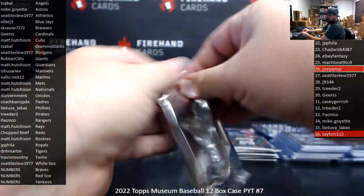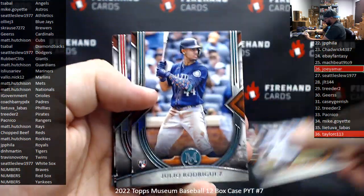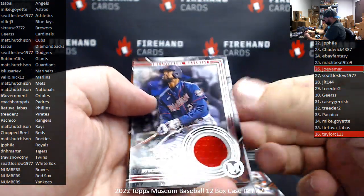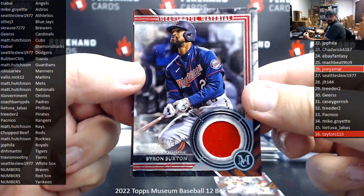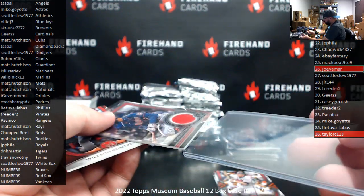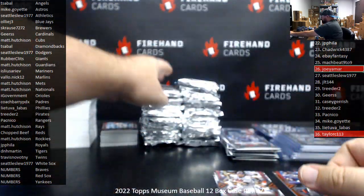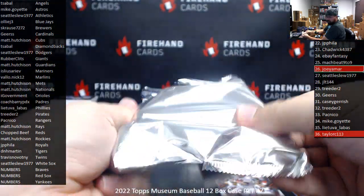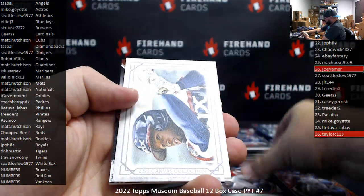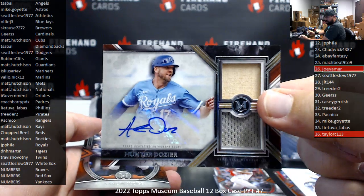Halfway home on the break, guys. Six down, six to go. There's a Julio rookie. Goes good with the autograph redemption we pulled earlier in the case. Byron Buxton, Meaningful Materials of 50 for the Twins to Travis Novotny. Canvas reproduction, Luis Robert. Hunter Dozier for the Royals, dual relic autograph. The Royals for JP Villa.